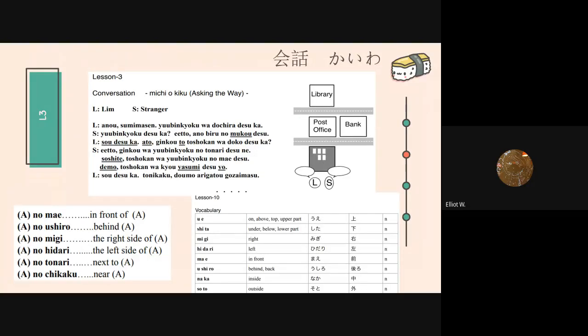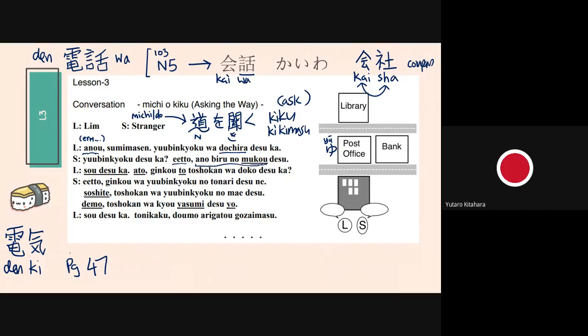Sorry, which page shall we be on? I think 47. Do you have the book or the PDF now? The white book. Anyone who doesn't have it, I worry that some page numbers may differ because of the second and third editions, but it's somewhere there. It's the last page of lesson 3, before the lesson 4 vocabulary.